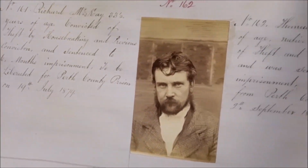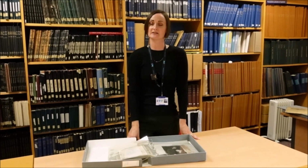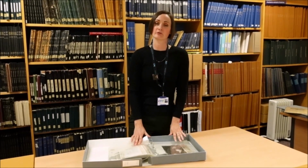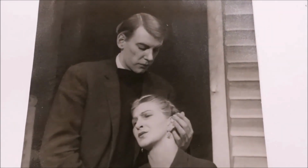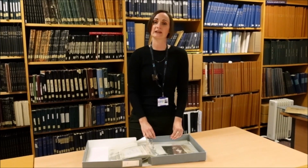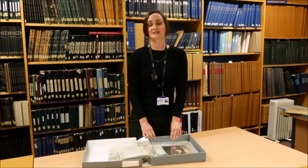A gem of the collections is the Perth Theatre Archive, and one of its highlights is the thousands of production photographs starting in 1935. I've chosen this particular production of The Hidden River from 1961 as it shows a young Donald Sutherland. He was signed by then artistic director David Stewart for the grand sum of £8 a week and starred in many productions at the theatre during 1960 and 61.